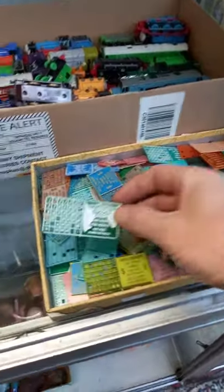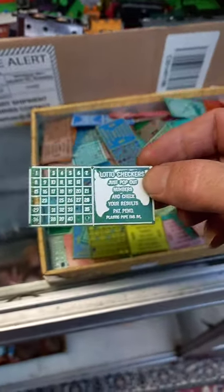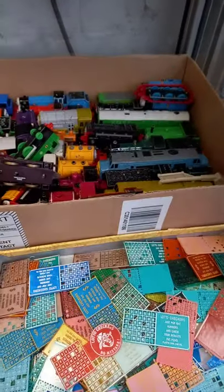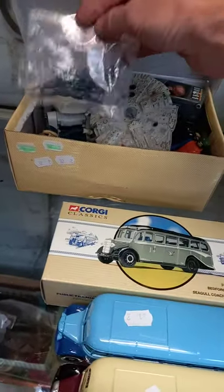We couldn't figure out what these things were. Lotto checkers, like little templates or something to put over the Tatts Lotto results in the newspaper to check quickly if you won. Something like that. Thomas the Tank Engines, Corgi toys.